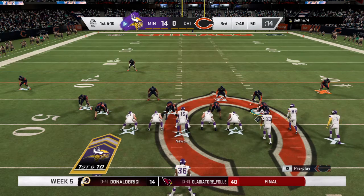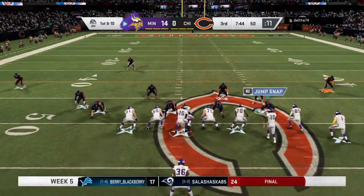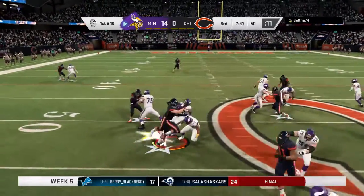Yeah, offensive line, they're getting it done. Let's get it together, defense. Let's get it together.